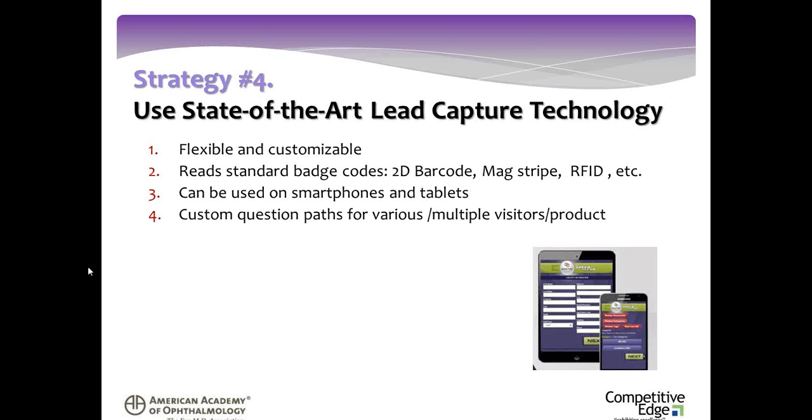Fourth, this one is where it starts getting interesting. You have the ability to create custom question paths based on various types of visitors, based on various products in your booth. So for a certain solution or area in your booth, you could have a very customized question path built for that product. You could also have it for current customers, prospects that are in your sales pipeline, and new potential contacts. And one of the things you want to look for is the ability to have branching. If they answer yes, then the question flow goes this direction. If they answer no, it goes this direction. So it has branching questions.